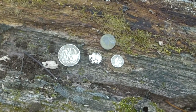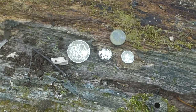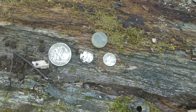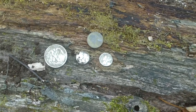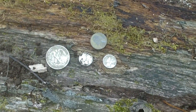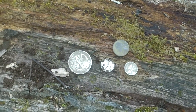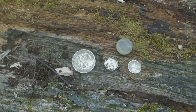Well, there's what I got in that spill. Yeah, that was it. Two Mercury dimes, a 50 cent piece, and a 1946 Jefferson. One Mercury dime's a 45, the other's a 41. The 50 cent piece, I think I said, was a 35. Cool. Don't find these very often.